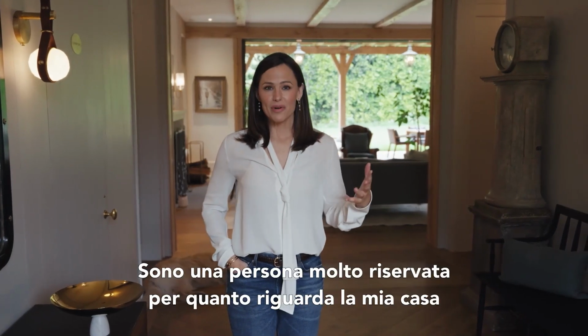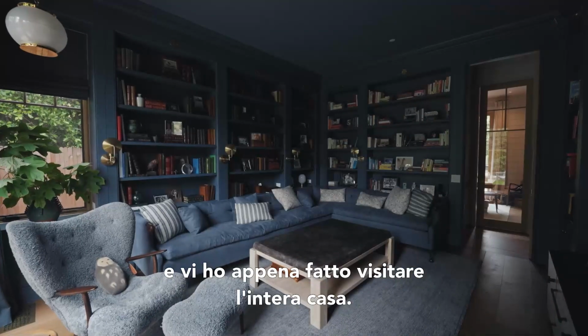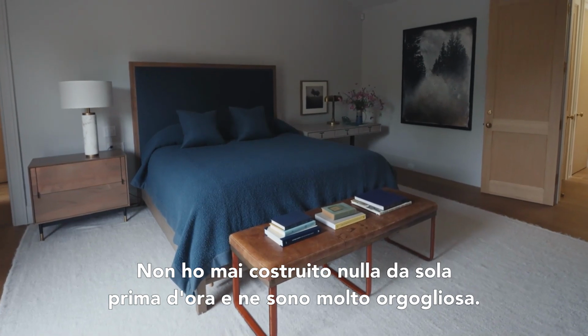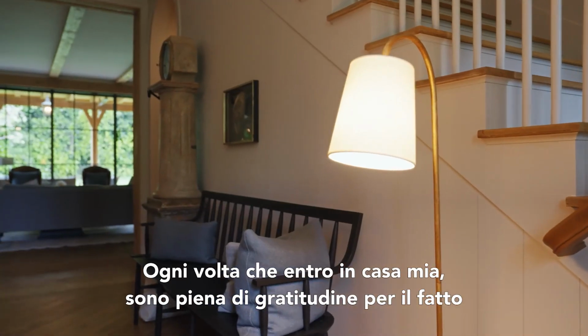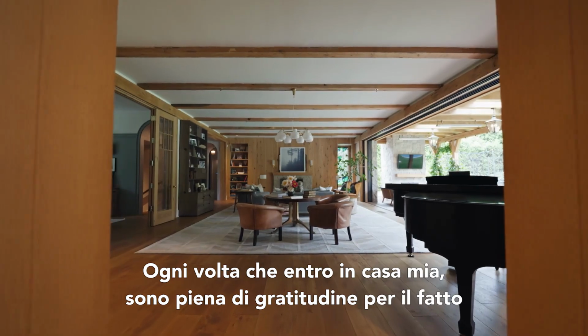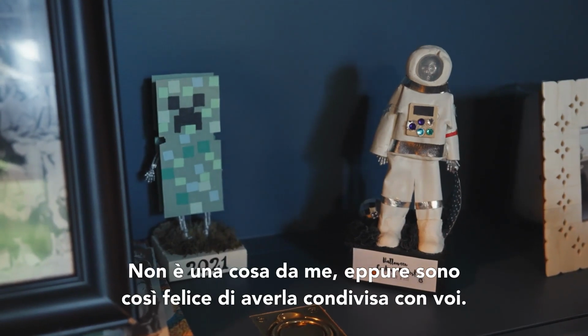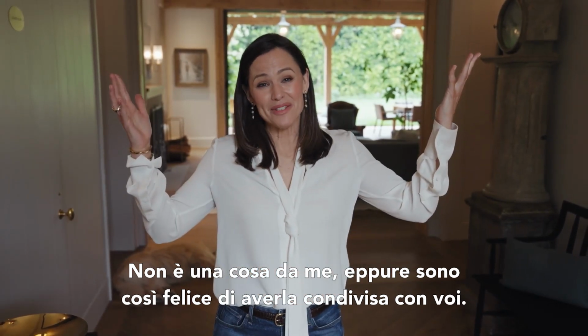I'm such a private person about my home. And here I've just taken you through the entire house. And really, it's for a couple of reasons. I've never built anything all by myself before, and I'm so proud of it. I'm filled with gratitude every time I walk into my house that I get to live here, that I'm so lucky to have my kids here. So it's unlike me, and yet I'm so happy to have shared it with you.